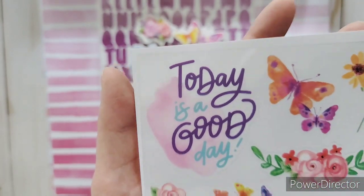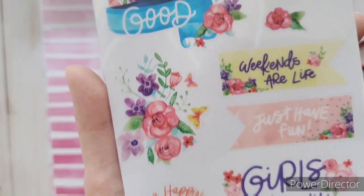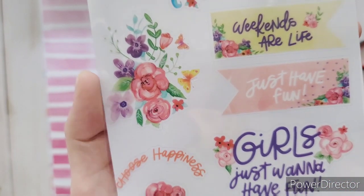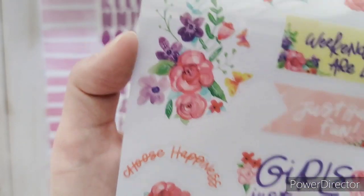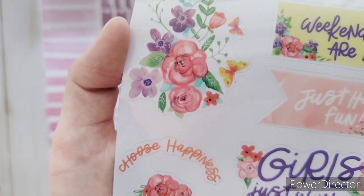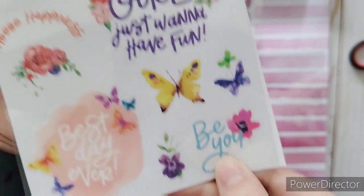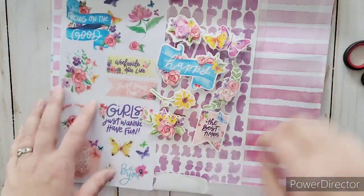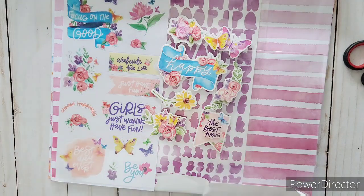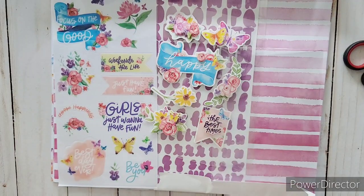But today is a good day. Focus on the good. Begins our life. Just have fun. Girls just want to have fun. Remember that movie? I missed that. That's been a long time. I'll have to watch it again. Choose happiness. Best day ever. And be you. That is so cute. This would be good just for like, you know, doing an album for a girl. Like a 10-year-old, you know. Or before they're teenagers. Like this would be a great one.